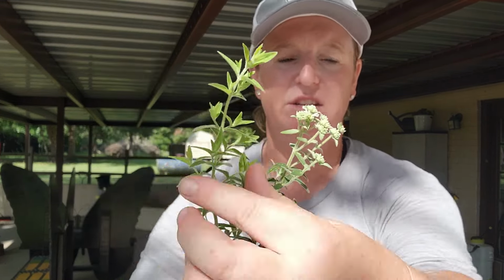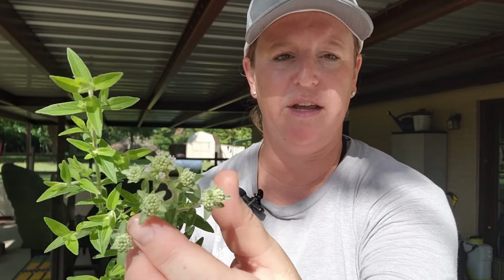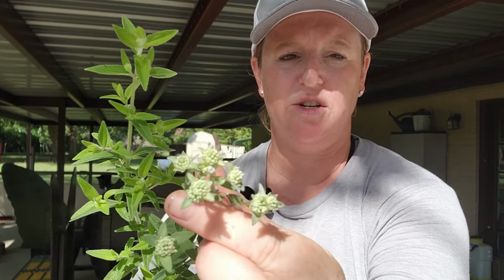All right, the next thing I'll talk about is a bit of greenery, and that is mountain mint. See if I can hold it up to the camera here. So you can see this one is just the greenery, and this one has started to bloom. These little kind of greenish white flowers. Most of mine just stayed with the greenery. I had a few stems that bloomed, and either way I like them.